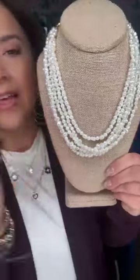But today, I am going to feature our Chantilly necklace. So this is a bonus item. It is new from our latest collection, Meadow Muse, and it is 5 strands of glass pearls. Absolutely gorgeous. I love pearls for several reasons, so I'm going to tell you quickly.